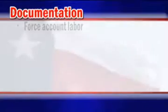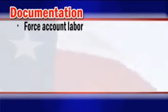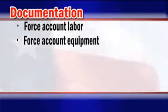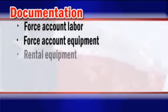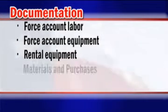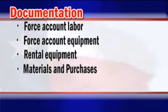Applicants should keep track of the following records: force account labor, include copies of timesheets. Force account equipment, include supporting documentation such as equipment logs. Rented equipment, include rental agreements and copies of invoices. Material and purchases, retain receipts of purchased items as well as items drawn from stock.